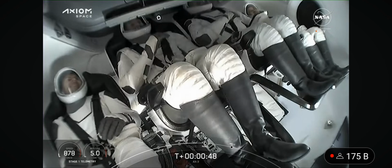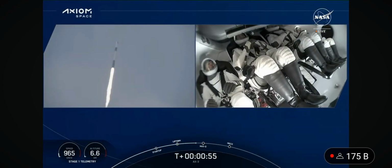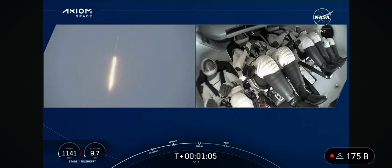Power and telemetry. Stage 1 throttle down. There's that call out that Falcon 9's engines are throttling down to help us pass through the period of maximum dynamic pressure during ascent. Max Q. There's that call out for Max Q. Falcon 9 is supersonic. And that Falcon 9 is going faster than the speed of sound.